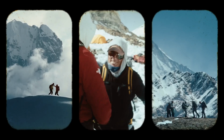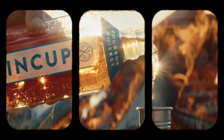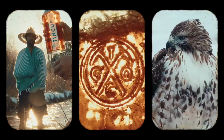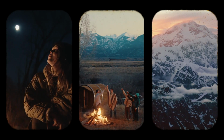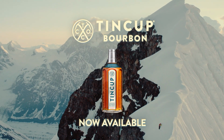Adventure deepens friendships, overcoming these heights together. Sharing this new straight bourbon whiskey from TINCUP. Rocky Mountain water in every sip. Create memories as tall as mountains. TINCUP Bourbon, your partner in adventure.